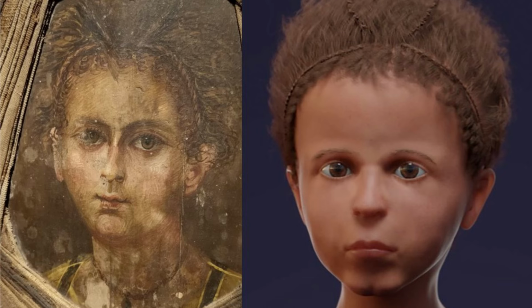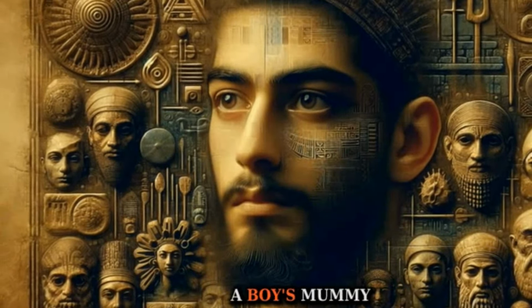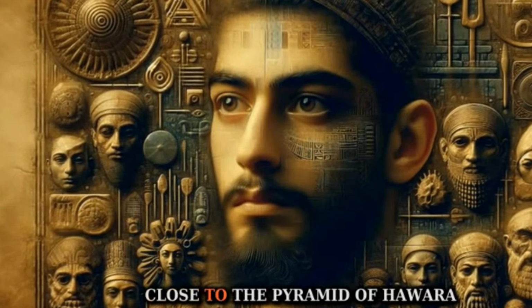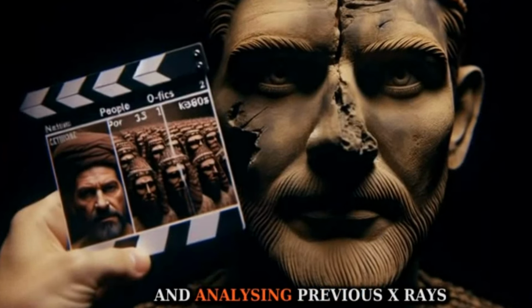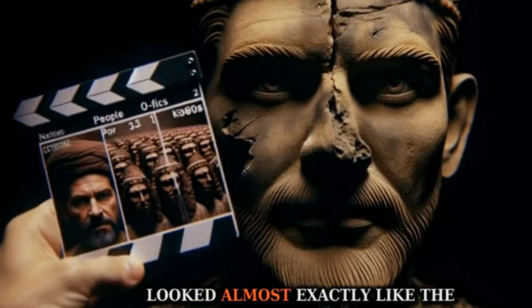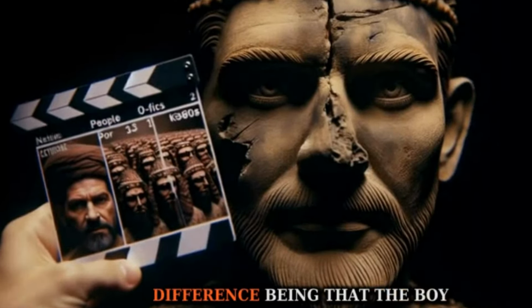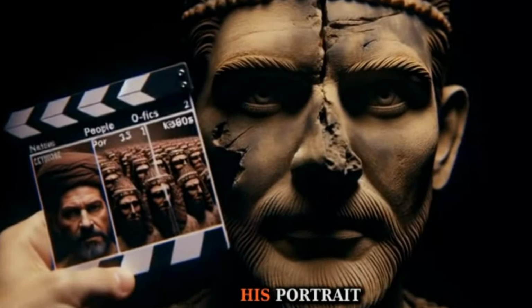28. Young Egyptian child. Scientists in Austria and Germany wanted to find out how accurate mummy portraits, images of people affixed to the front of their mummies, really were. So the researchers CT scanned a boy's mummy, which was found in a cemetery close to the Pyramid of Hawara, southwest of Cairo, Egypt. Using this information and analyzing previous X-rays, they discovered that the 3D digital image they created looked almost exactly like the painting, with the only difference being that the boy, who lived between 50 BC to AD 100, looked slightly older in his portrait.